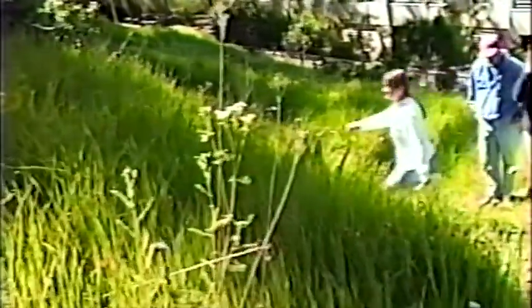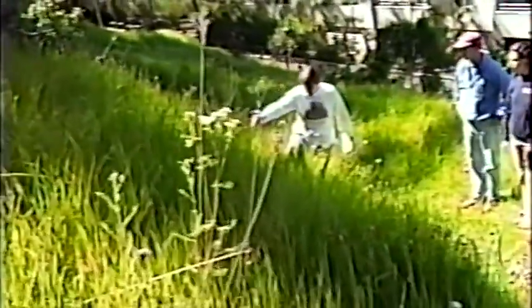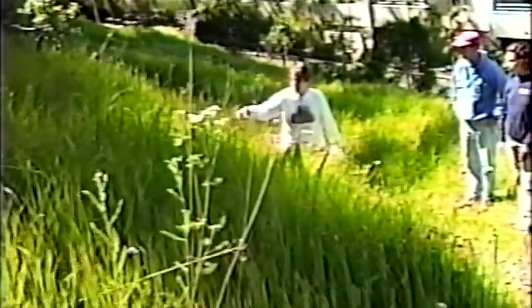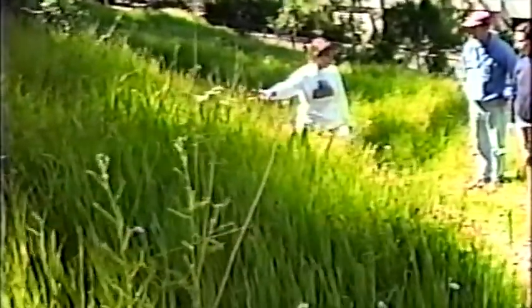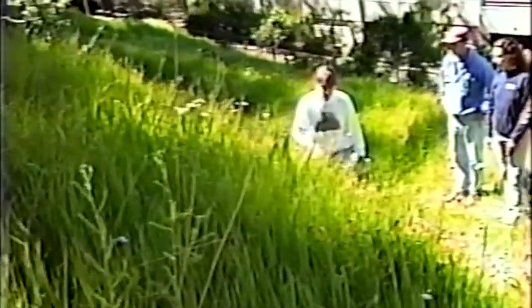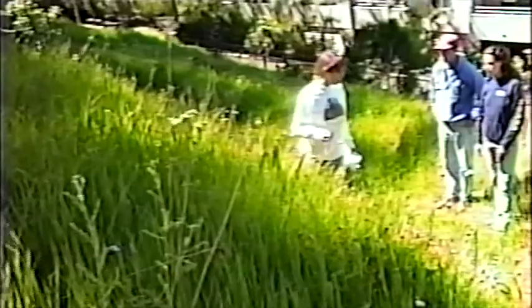Right here, mostly the dead stems that won't bloom until fall. Leaves right here. This is the wild buckwheat that I said has a close tie to a rare butterfly. A lot of things aren't in bloom here yet, which is unfortunate.